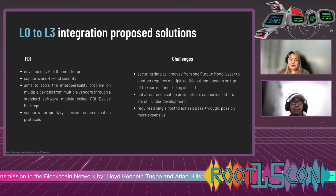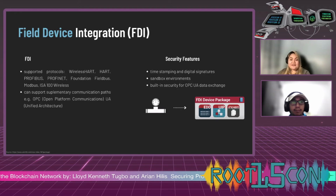Because every layer of the Purdue model requires an additional component, manufacturers are moving to the more open architecture, which converges OT and IT devices via a second communication channel, which is mainly through OPC. FDI natively supports HART, wireless HART, Foundation Fieldbus, Profibus, Profinet, and ISA100 field communication protocols. An FDI communication server may handle various automation protocols like Modbus, Ethernet, proprietary, or any other protocol. An FDI server uses an OPC server to access non-native networks.